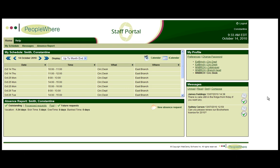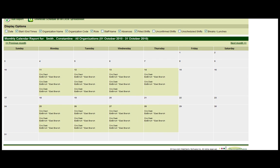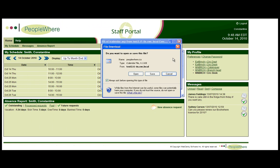This is the staff portal page for a general staff person. I can quickly see my schedule, scroll forwards or backwards to different months. I can print my schedule by clicking on the tear off calendar icon. I can also download my schedule into an iCalendar compatible application such as Google Calendar or Microsoft Outlook.